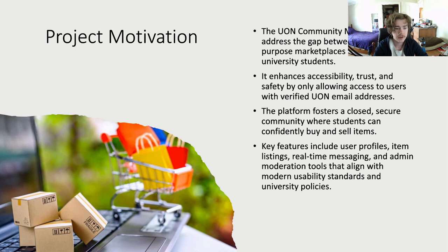Our motivation for this is to bridge the gap between mainstream platforms and the unique needs of university students. It makes trading safer by verifying identities. It makes the process easier by streamlining listings, and builds a stronger community where students can help each other instead of just relying on strangers.